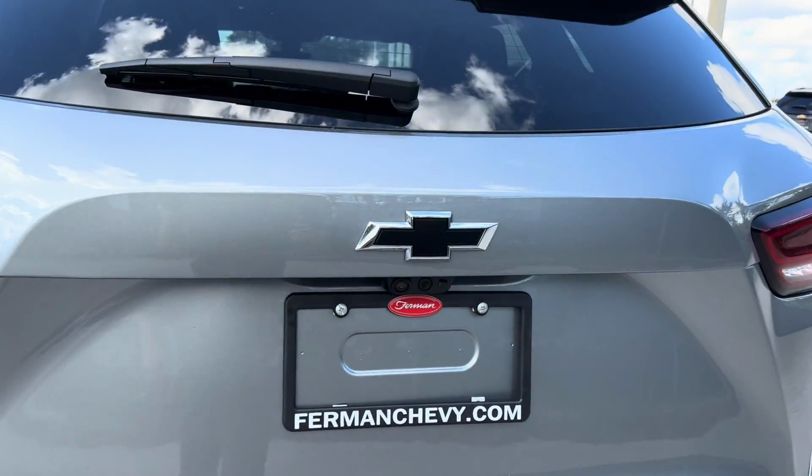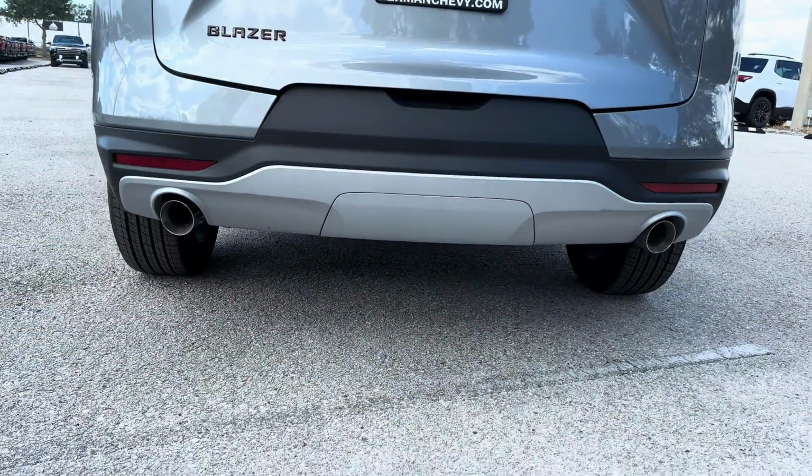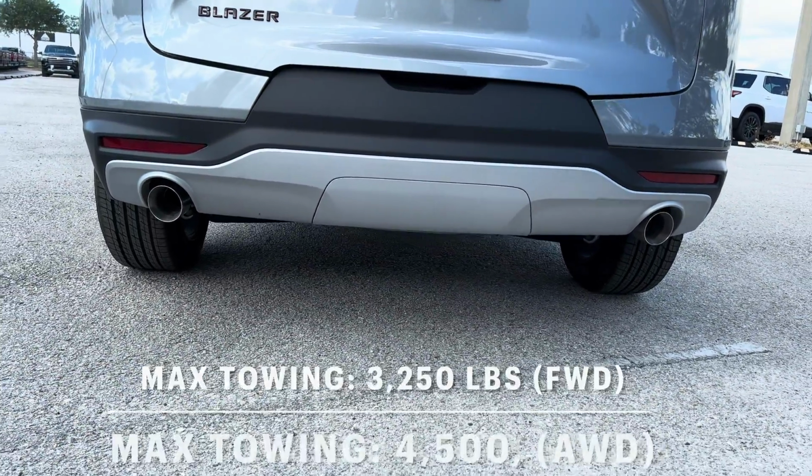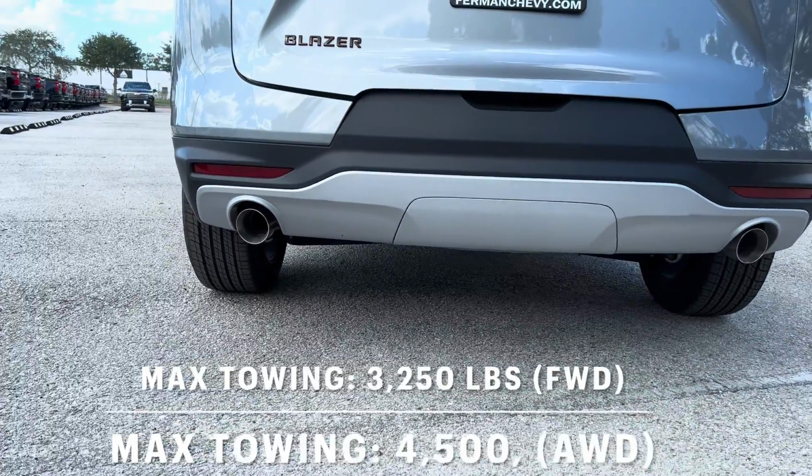Rear view camera with a washer, dual exhaust tips, and a black cover for the trailer hitch. I'll leave a link right here to show you what the Blazer can tow. But speaking of the exhaust tips, let's fire up this 3.6 liter V6 and hear how she sounds.